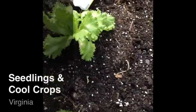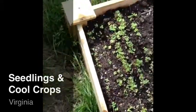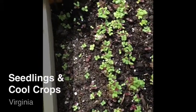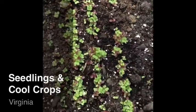The lettuce heads, this one's doing better than this one. Same thing, about a week. This is the mesclun. It's doing amazingly, actually. We're going to have to thin it quite a bit.